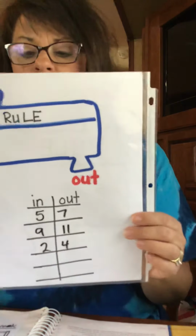The first thing I know for sure is that I'm going in with a smaller number and coming out with a bigger number. So that tells me it has to be an addition rule. I have to be adding something. Let's see. 5 plus what equals 7?